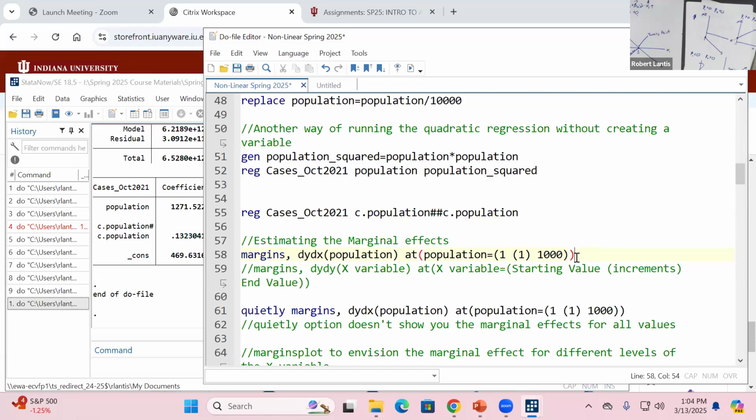I can also do this not just for a squared term, but if I also included a cube term or a fourth power, right? It would still be able to take a derivative of that regression equation in respect to population. I'm only going to push you guys as far as doing a squared term in terms of calculating marginal effects, but you could go further.